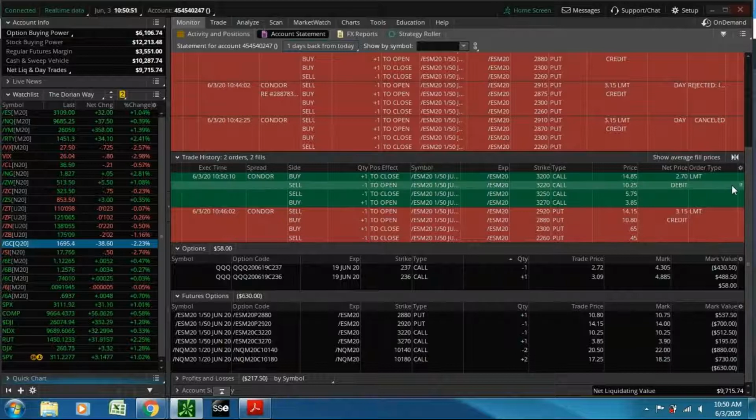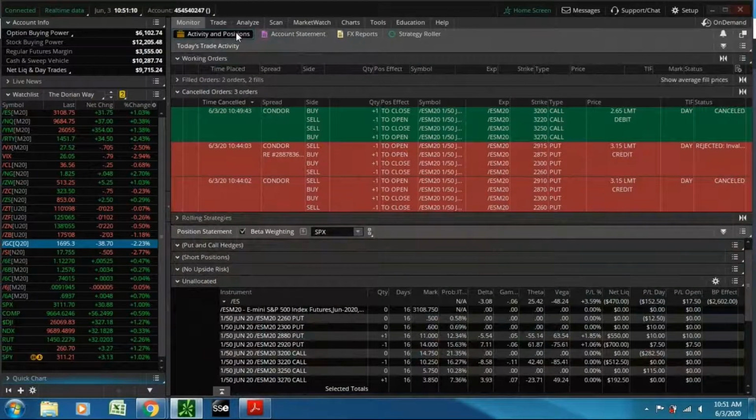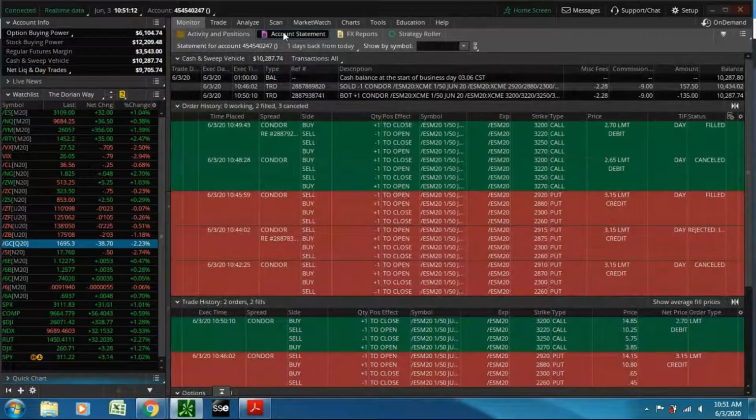Now scroll up. All right, so you hit reset. It's still not showing your hit activity and positions for some reason. Then go back to the account and hit account statement. Yeah. All right, so there we go.